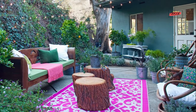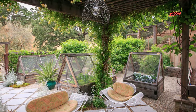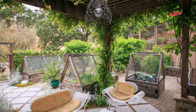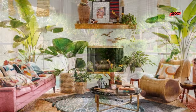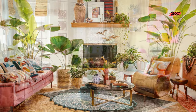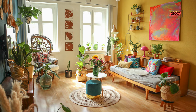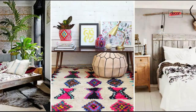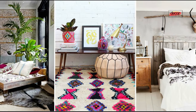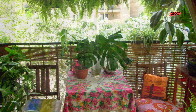6. Add cozy textiles. Throws, blankets, and cushions in various textures like fleece, macrame, or faux fur invite guests to lounge and relax. Layered textiles add comfort and warmth to your bohemian haven. 7. Incorporate personal touches. Showcase your individuality by including handmade pieces, vintage finds, or travel souvenirs. This personalizes your space and tells a story about your interests and experiences.